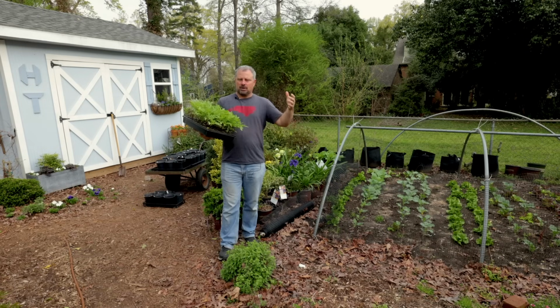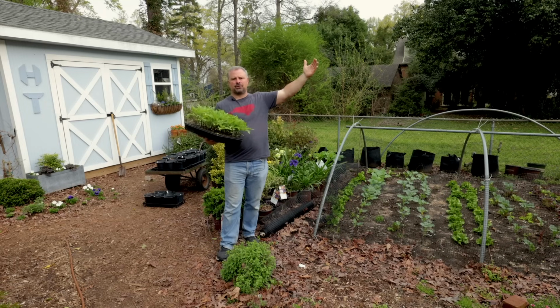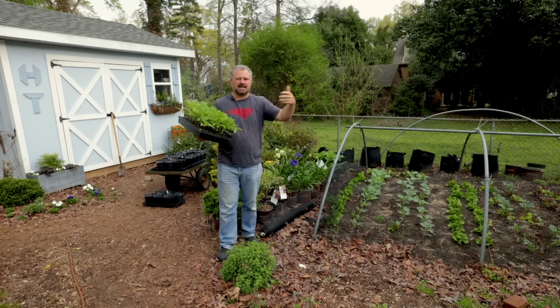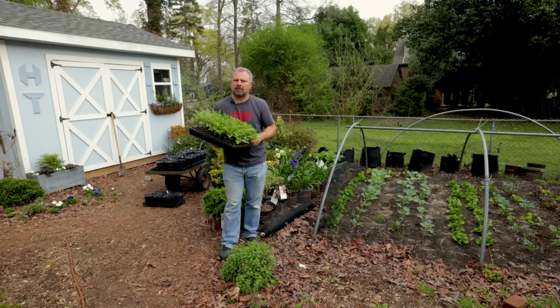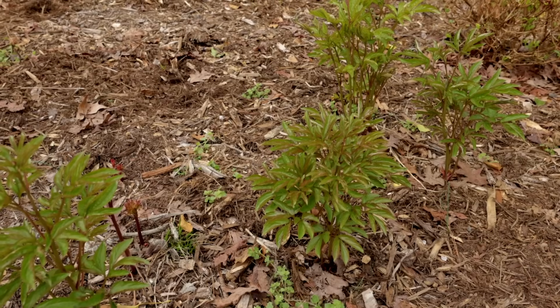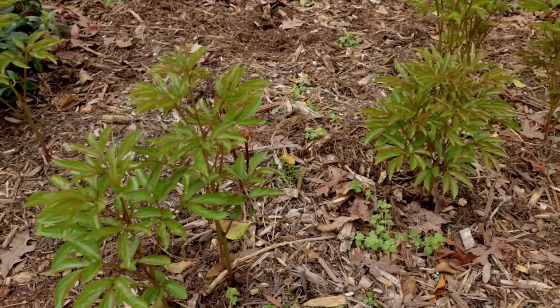The things that are well hardy in my area, like hardy 2-3 zones colder than my zone 7 area, like a hosta that's coming out of the ground, I'm not worried about it at all. I don't think it's going to have a problem. It's not going to have a problem with a frost or a freeze. I've got peonies coming up. I've got some carex that I had cut back coming back.